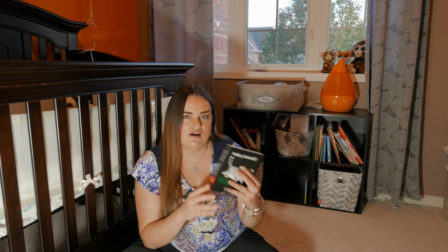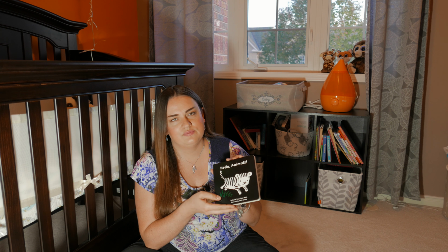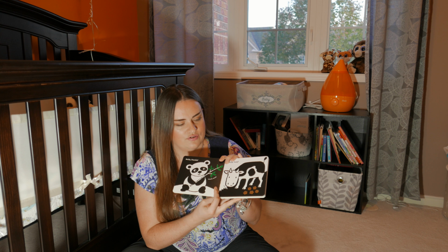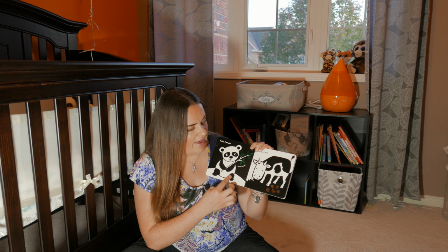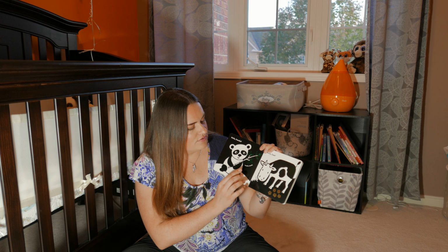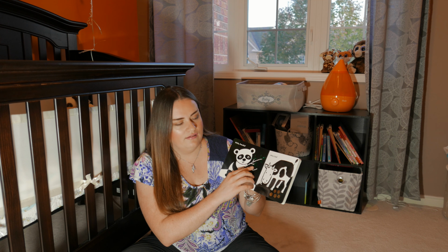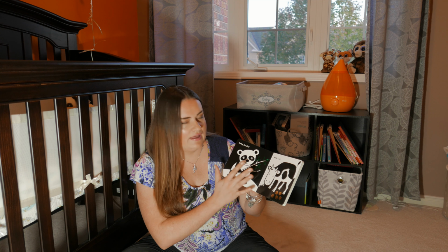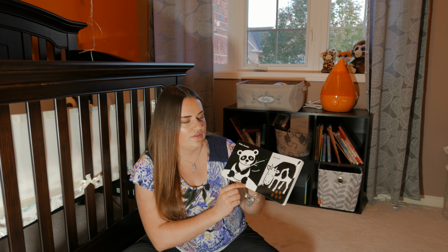So they made these awesome baby books. This one is called Hello Animals. They're actually black and white for the reason that they're high contrast, so the baby can see really well. It has nice big pictures like this panda, the cow. This one just has a little bit of colors in it as well, because if you see white, black, and green, they're all contrasting to each other. There's no colors that are too similar to each other.